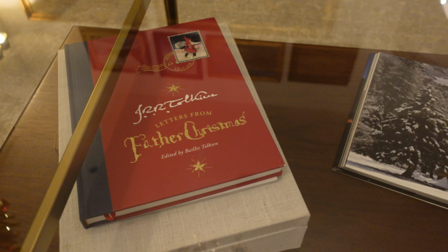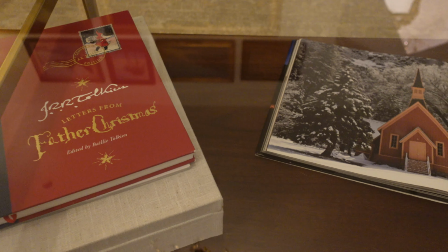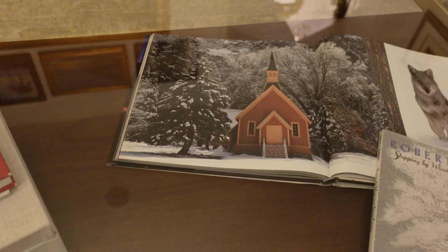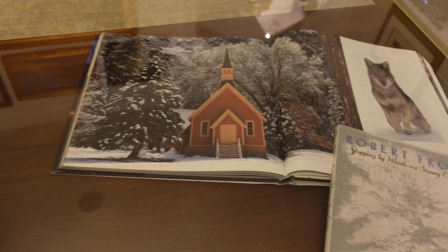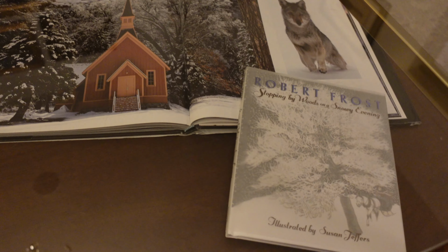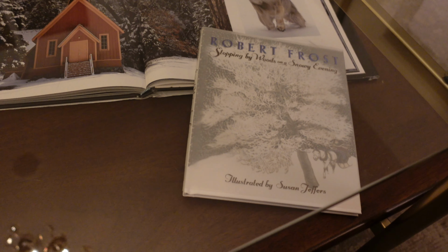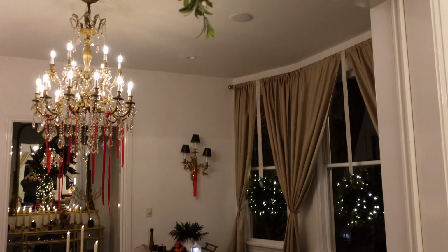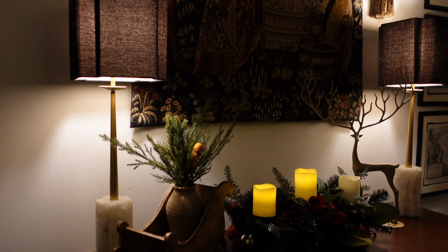On the coffee table, we have a book of letters from Father Christmas by Tolkien, another book of scenes from Yosemite, and then an illustrated book of the famous poem by Robert Frost, Stopping by Woods on a Snowy Evening. Now it is time to head into the dining room. Be careful not to stop under the mistletoe.